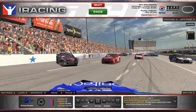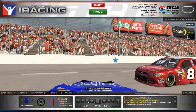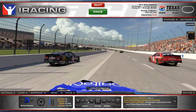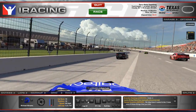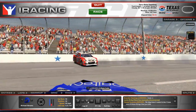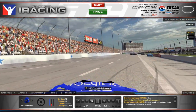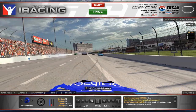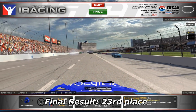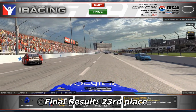Well, next week is going to be the final track that I don't know that well. It's going to be Darlington. That's going to be a mess, I'm sure. So, yeah, I guess that's it. Well, that ended a nice little streak of at least finishing races that I thought we were finally out of, but I guess we're going to have to try again.